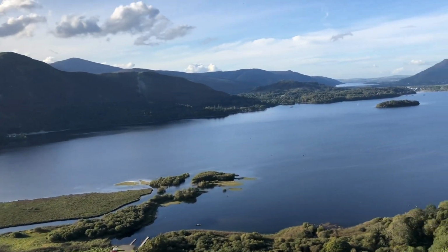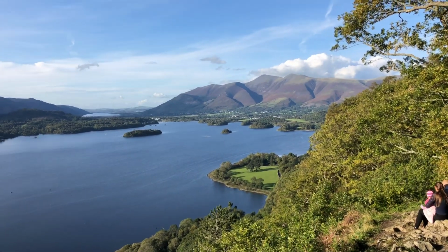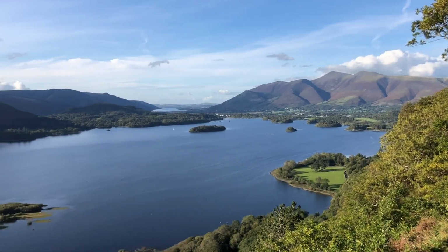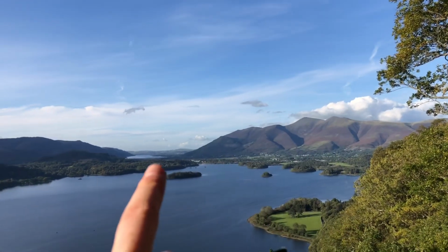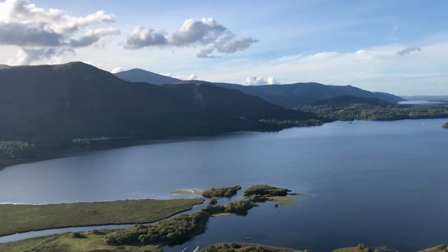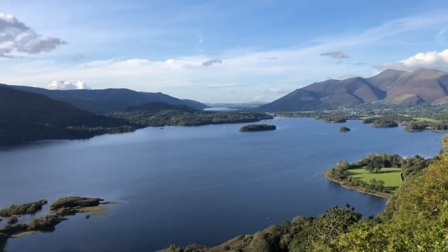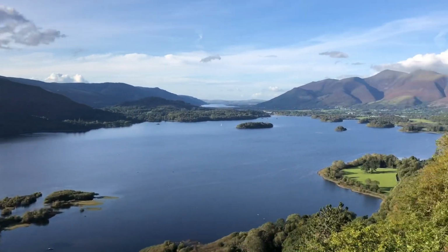A flawless panorama which embraces Catbells, Maiden Moor, Skiddaw, Derwent Water and even Bassenthwaite Lake. Do you remember, if you've watched my videos before, at the top of Skiddaw, looking down on Bassenthwaite to one end and Derwent on the other? Well, you can see it right from the edge of Derwent now. Absolutely beautiful. And that is more or less the end of our walk.